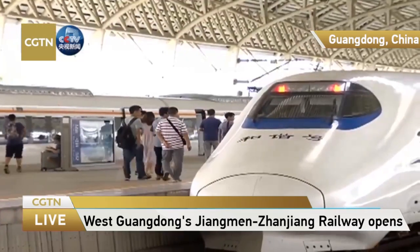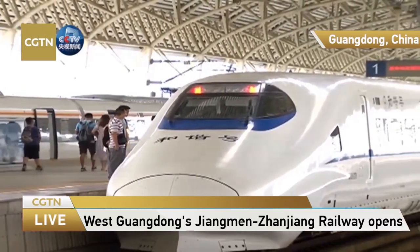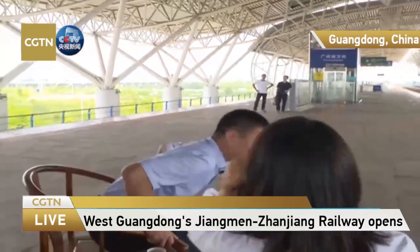This railway can bring a lot to Jiangmen City, and we've invited the leader from the Development and Reform Center in Jiangmen. Today marks the opening of Jiangmen-Zhanjiang Railway, and we know this is very important as Jiangmen City is the hub. So what will this railway bring to us? Can you brief us about it? And we can take a seat and have a cup of tea.